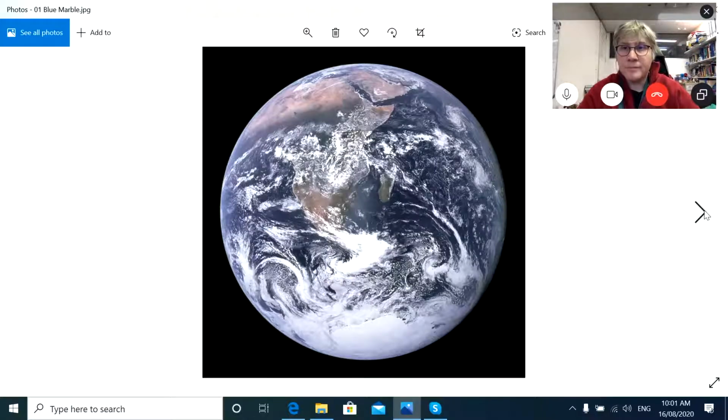So we'll start off by talking a bit about water on the Earth and other places we find water in the solar system. And I'd like to show you a few pictures now of some of the places where we find water. Here we are looking at a very famous picture of our planet Earth, and it was taken by the Apollo 17 astronauts on their way to the moon in 1972.